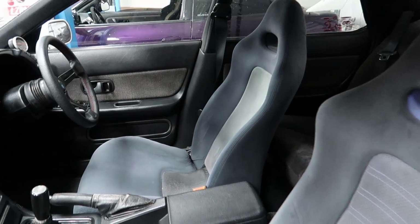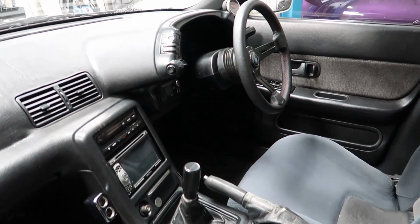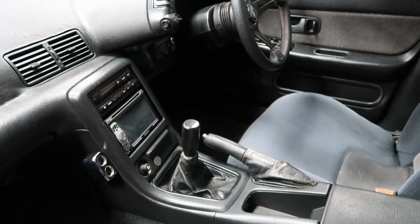I might as well just walk you guys through the car right now, right? In the interior, it's got R34 GTR seats. It's got a Nardi, a Blitz boost controller, boost gauge, some sort of Japanese head unit. Inside's fairly stock, how I like it. You guys know that I like my stuff very stock and simple.